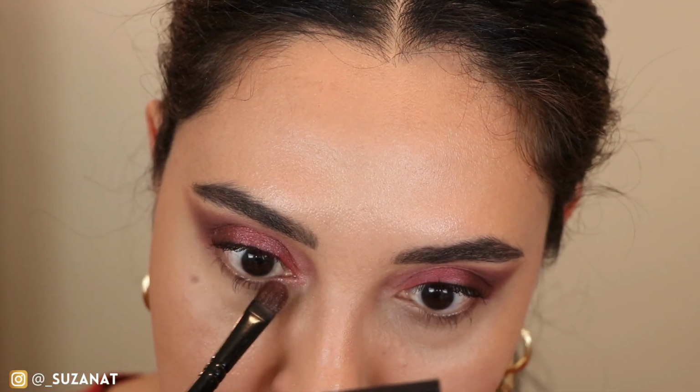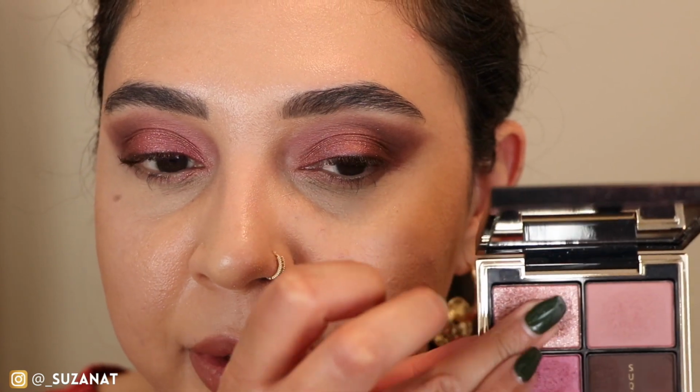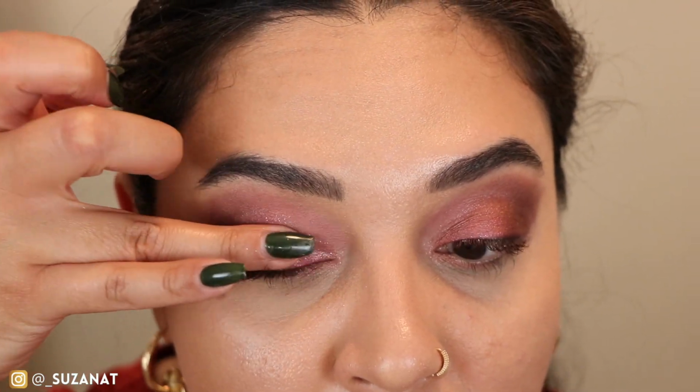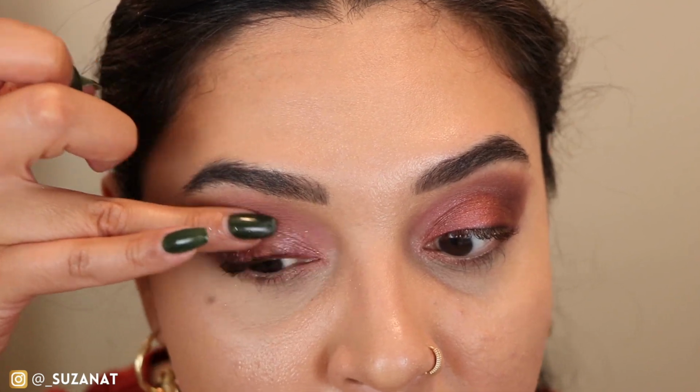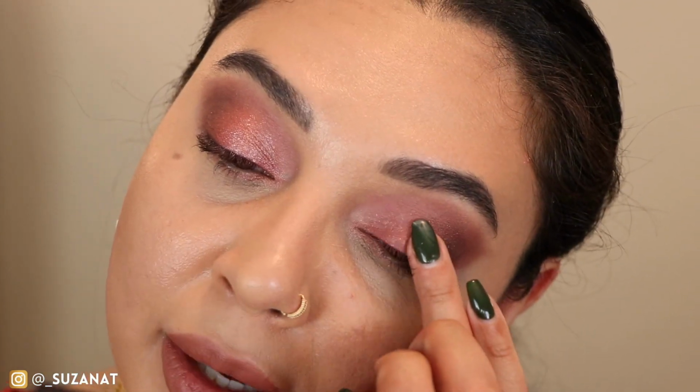So the shimmer looks nice, but I do want it a little bit more intense. So I'll be going in with my finger now and see if I can layer this, pack it on a little better. Okay, there we go. The finger is always better, you guys.